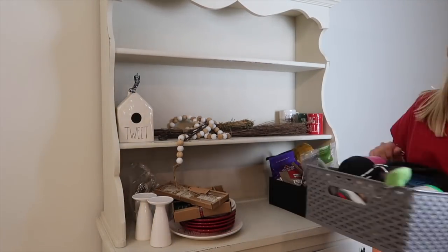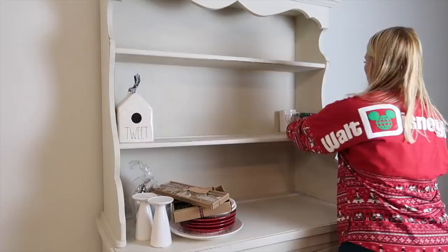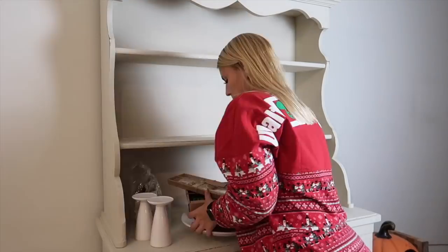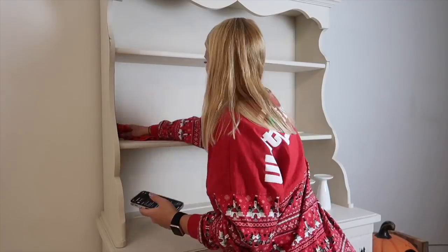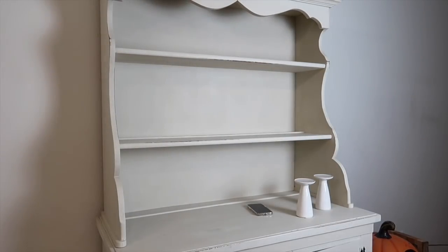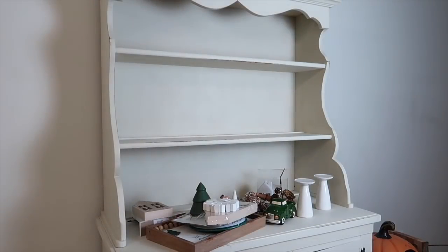Next is the hutch, and I know it looks really sad right now. It's just filled with a bunch of stuff that's like dog stuff and then stuff that was left over from the fall and then Christmas stuff I knew I wanted to sell. Like I said, we are in this really weird in-between stage of packing for all of us to move, combined with we just packed up all the fall decorations and now it was time to put out Christmas.